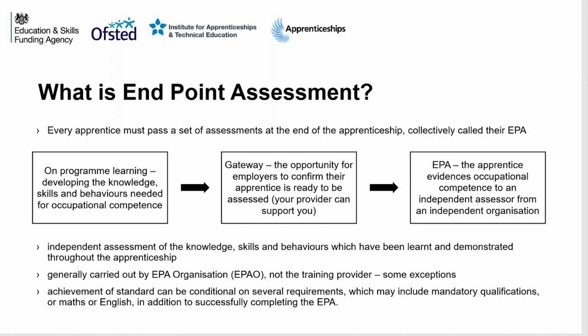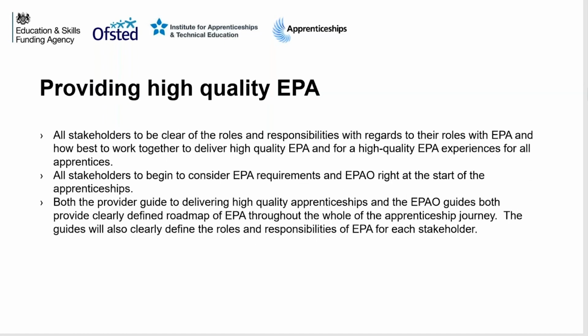Next slide, please. So I'm going to talk through how we are providing high quality EPA in apprenticeships. The actions I'm going to talk through are in response to feedback from EPAOs, providers, apprentices and employers. We want all stakeholders to be clear of the roles and responsibilities with regards to their roles with EPA and how best to work together to deliver high quality EPA and for high quality experience for all apprentices.